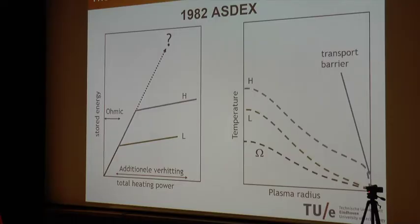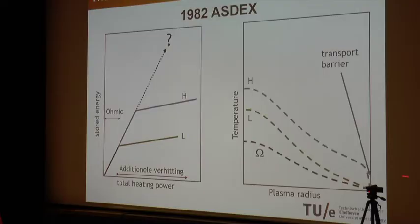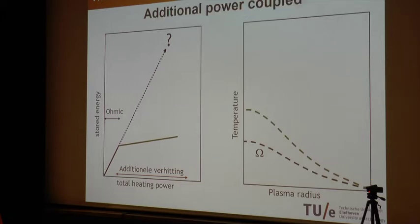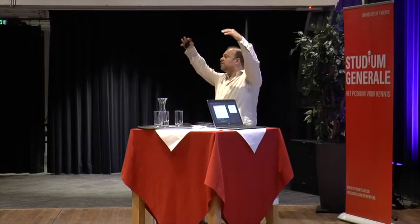Then, a very famous, I think this is the highest cited paper in our field. In the south of Germany, this remarkable observation was made. When they cranked up the additional heating power a bit further, and they had a magnetic configuration using a so-called X point, suddenly a very narrow structure emerged in the edge of the fuel, which lifts the complete temperature distribution.